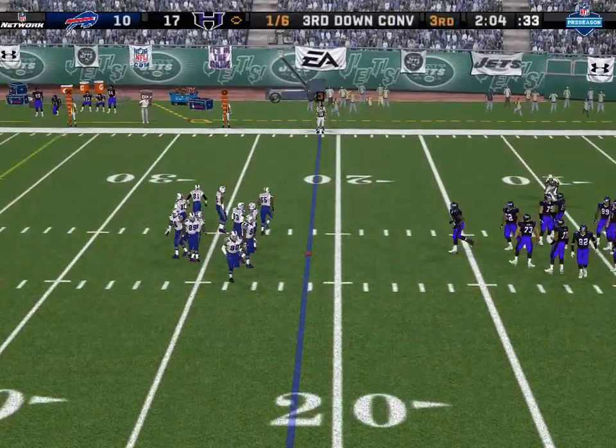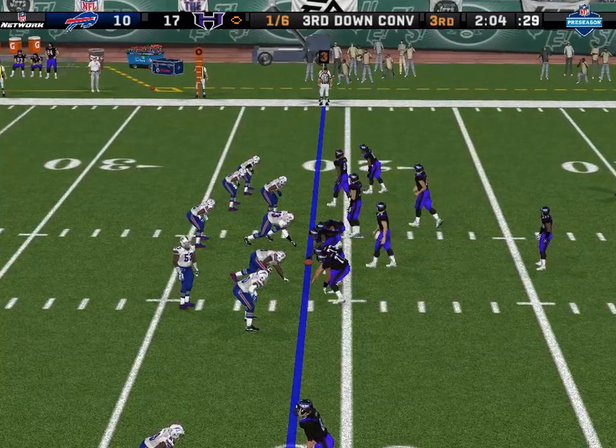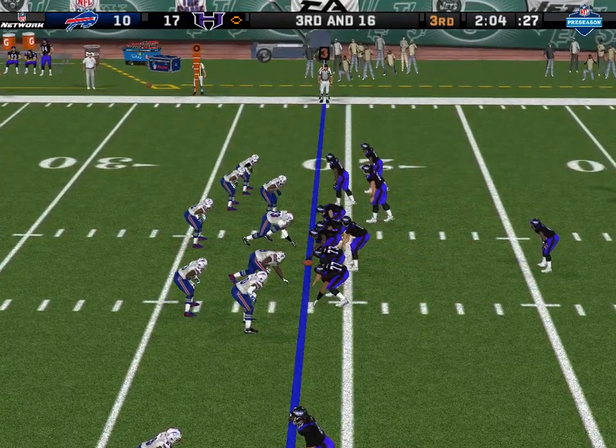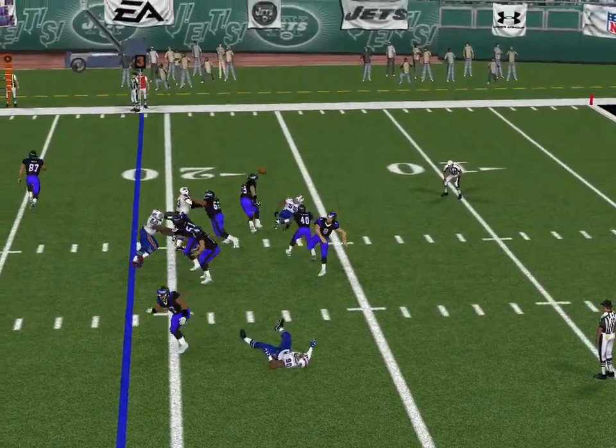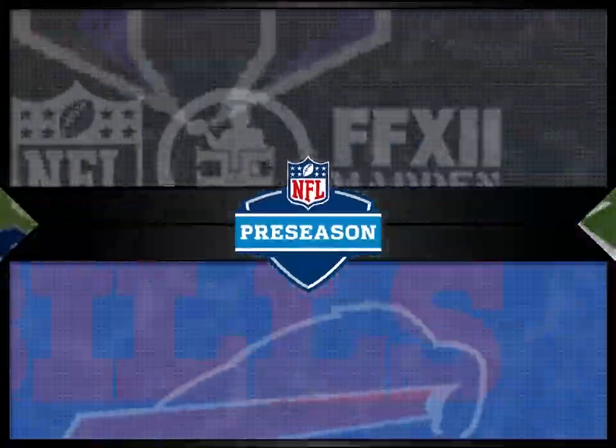Third and long, ball on the 21-yard line. Keep the pressure on. Nickelback in this time with the pass. Incomplete pass.